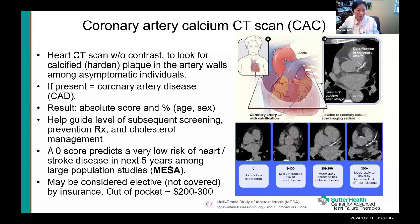Shown on the bottom right is an example of 4 different individuals with 4 different coronary calcium scores. The bottom left is someone with no plaque, so you don't see any white spots. The second is someone with mild plaque, so see the tiniest little white plaque there. The next one is someone with moderate plaque. You start seeing quite a bit of calcium. That's the bright lines. And then the last example is someone with a significant calcium where you see the lines take up the majority of the shape of the LAD in this scenario.